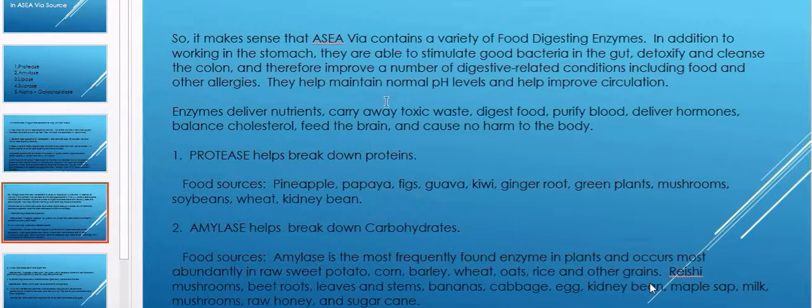So it makes sense that Via Source contains a variety of food digesting enzymes. In addition to working in the stomach, they are able to stimulate good bacteria in the gut, detoxify, and cleanse the colon, and therefore improve a number of digestive-related conditions, including food and other allergies. They help maintain normal pH levels and help improve circulation. Enzymes deliver nutrients, carry away toxic waste, digest food, purify blood, deliver hormones, balance cholesterol, feed the brain, and cause no harm to the body.